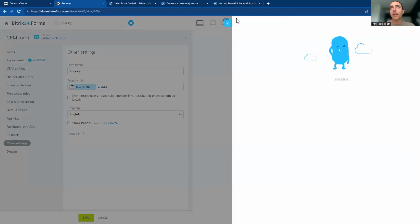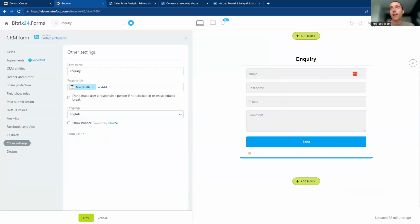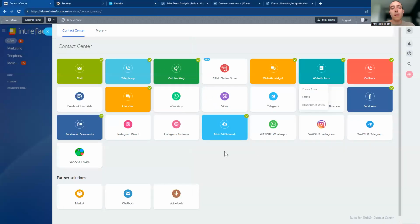So there's different options for how we can actually embed that form. So if we click into here, there's different options and there's instructions here for how you can embed those forms. But let's say if I take the link for this form here, that form could then be embedded onto your website, and that can then generate a brand new lead inside the CRM system. And we mentioned some of these social network integrations as well. So for example, Facebook and Instagram, so you can connect your business pages with Bitrix.